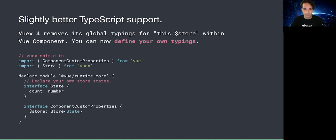Slightly better TypeScript support. Well, in Vuex 3, we couldn't add type definition to this.$store in Vue components. It was always any type. This was because we had the type definition file. In Vuex 4, we removed it. So in other words, you have to provide the shim file yourself. But because of that, you can define your own store type.